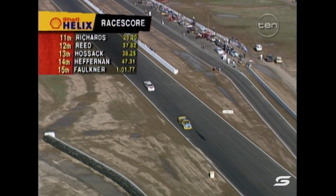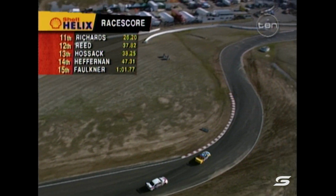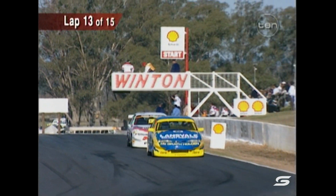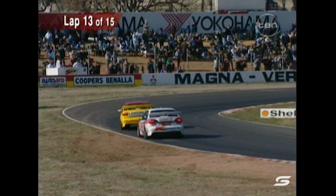It was a great qualifying effort by Steve Reed in those wet conditions yesterday. 8th position on the grid. It was outstanding, and he really is enjoying his run at Winton, the new extended Winton Raceway. Darren Hossack, I've got to say, very impressive speed for a guy so new to V8 supercar racing. The Wins Commodore, the car always well turned out, and Darren learning very, very quickly.